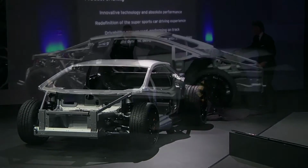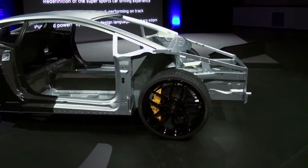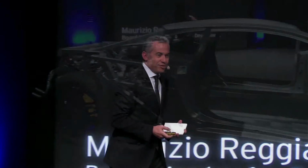So this is the rolling chassis, and Maurizio Reggiani will start from here. Grazie, Winkelmann. Good morning to everybody.